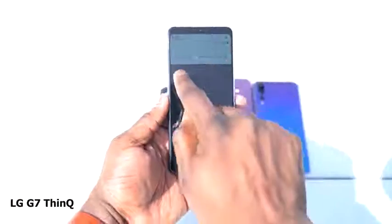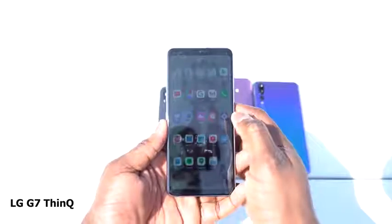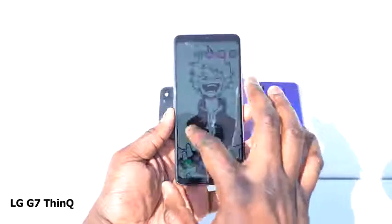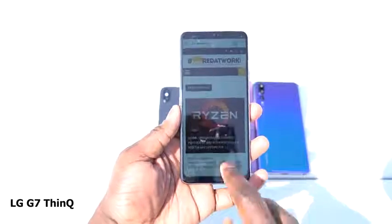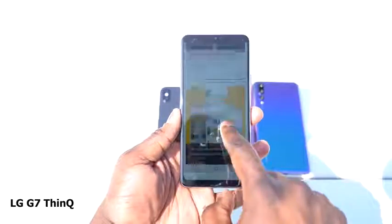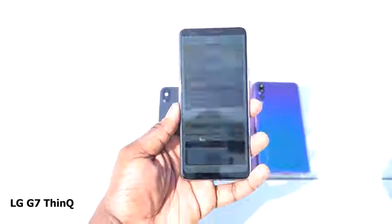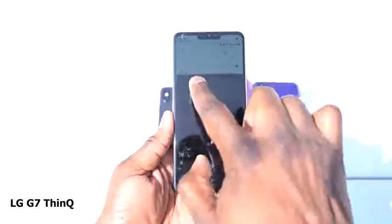Picking up the G7 ThinQ, we have Bright Boost on, which is what I didn't do last time. So it's on its brightest mode. The display is visible. You can see the white and black background, which is what we're using in this test, and you can also see the icons. When we move into the browser, going to the Boardwork homepage, you can see the text, although again it seems a little tinted, but you can clearly see it, of course, in direct sunlight here. So that is to show you that it actually works.